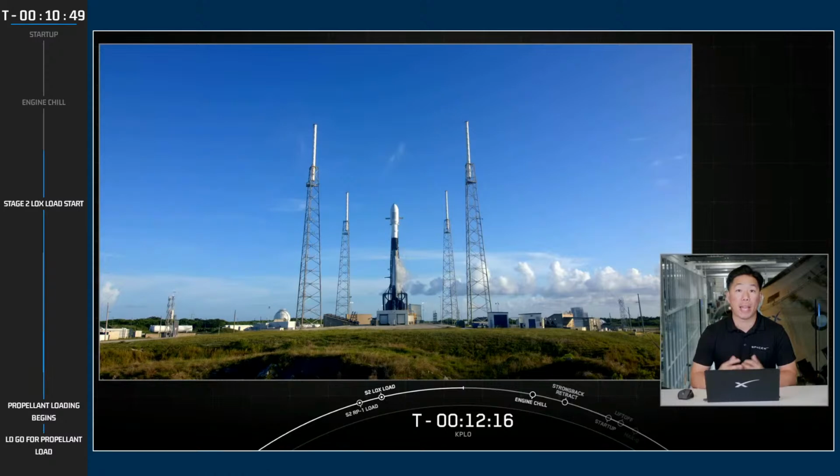Our webcast today will cover the KPLO mission, or Korea Pathfinder Lunar Orbiter mission, headed to a ballistic lunar transfer orbit, which we'll get into a little bit later. For background, KPLO was given the Korean name of Danuri, which is a combination of two Korean words, Dal, which means moon, and Nurida, which means to enjoy.